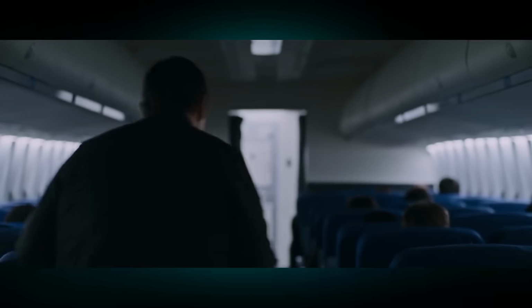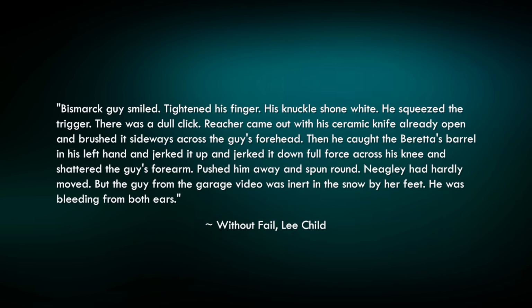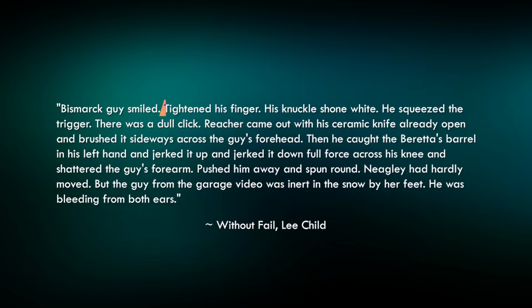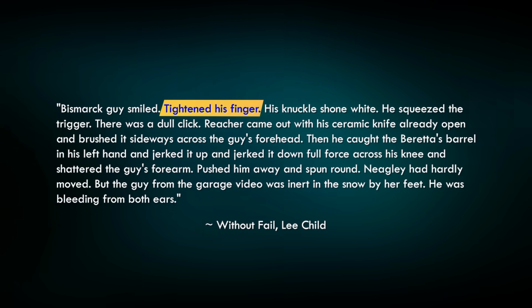It is true that some stories do use shorter sentences to better reflect the quick back and forth of a fight scene. Lee Child writes the Jack Reacher action stories and uses short sentences to never let a moment linger. These aren't even complete sentences, like tightened his finger, which lacks the grammatical subject he, as if complete thoughts aren't possible in a tense moment like a fight.